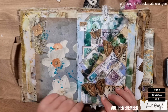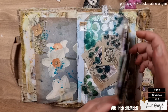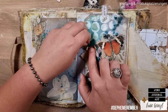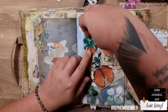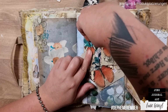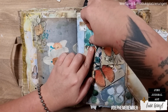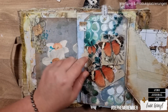I think loaded envelope was the original idea of this whole thing. And a loaded envelope is often overloaded. Perhaps you have seen pictures of loaded envelopes on Pinterest or somewhere else. They are always stuffed with different things and with really many things. So I've decided that I want to have some butterflies here, because butterflies always make a project not only more beautiful, but also this kind of whimsical.